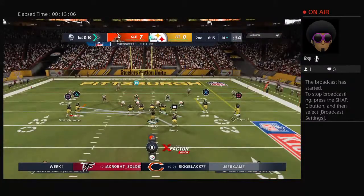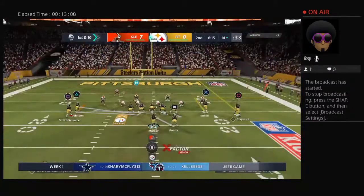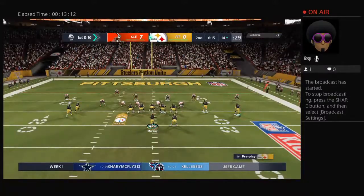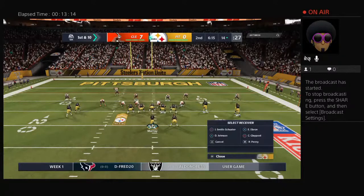And you can hear it all the way up here. Oski, everyone turn the block, find the spot, and now they're set up inside the red zone for their offense.